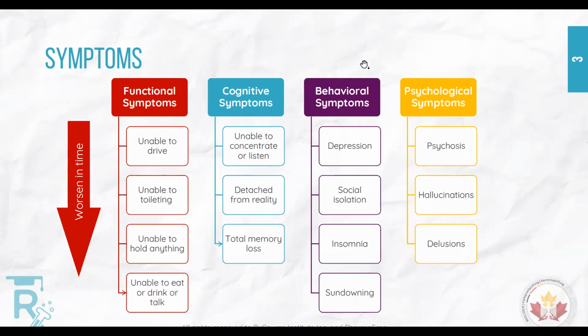Also, there are functional symptoms associated with the disease. What usually happens with an Alzheimer's patient? After some time, the patient can't go to the washroom alone. This is function. The patient can't put on clothes. This is one of the functions lost also. The patient might be unable to eat, to feed himself. He needs help. This is loss of functional ability too.